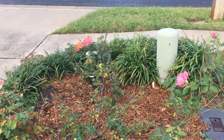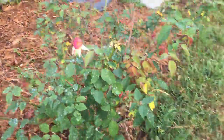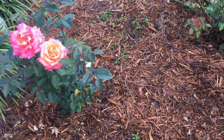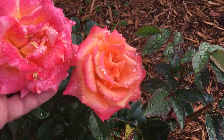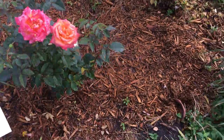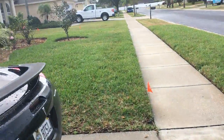Truly, you don't need a lot of space to grow beautiful roses. And I wanted to show you this pair of blooms as they are huge compared to my hand. Look at that. Bigger than my palm. Okay, let's go over and check out a couple more.